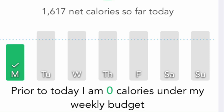For those that aren't using an app, I've said before, a good rule of thumb is to find out how many calories it takes to maintain the goal weight that you wish to be at, and then use that as a rough guide every day as to how many calories you can eat. But this app does it all for you.